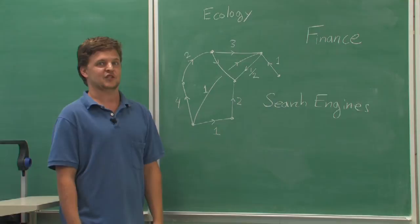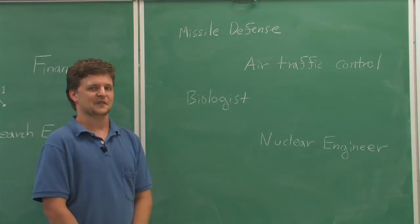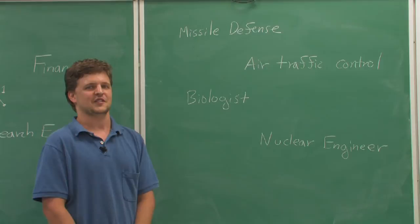And here's a few more. First two that have a lot to do with intersecting lines and curves in missile defense or in any other sort of military defense application. You might want to shoot down a projectile. But in air traffic control, you want to make sure that none of those curves ever cross, because that would mean a collision.